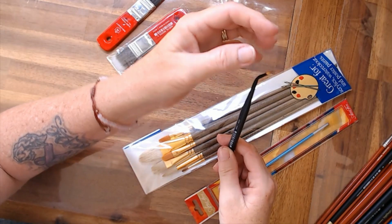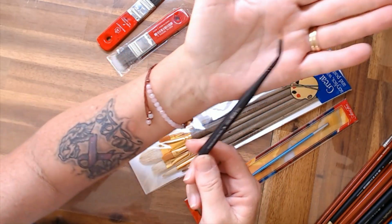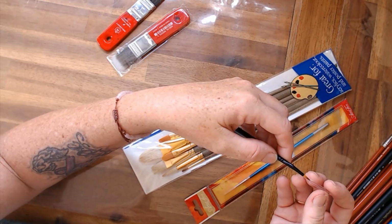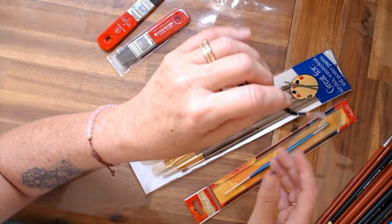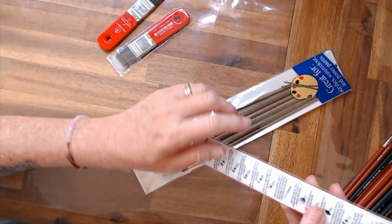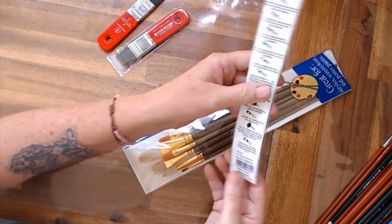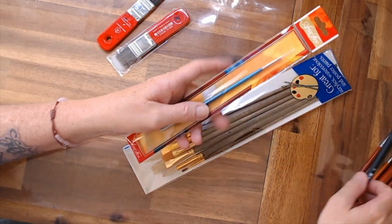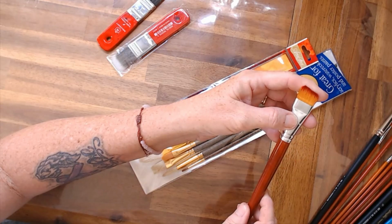The fine point ones, especially doing oil painting, I find that oil paint and the canvas really do a number on them, so they don't last very long. What's this bad boy? This is Taklon. So are these. These were Taklon as well.